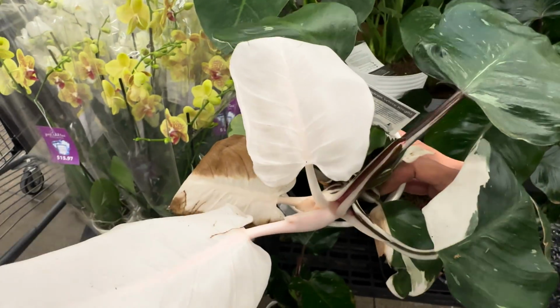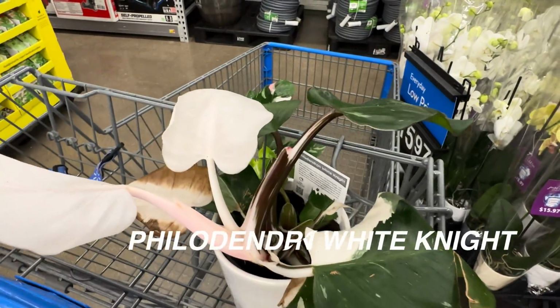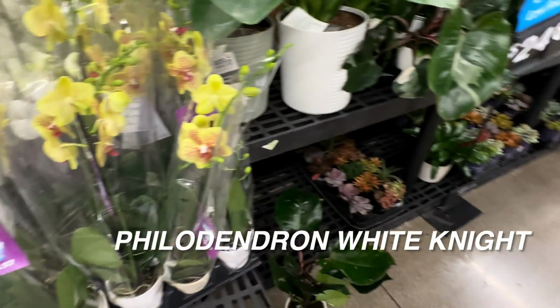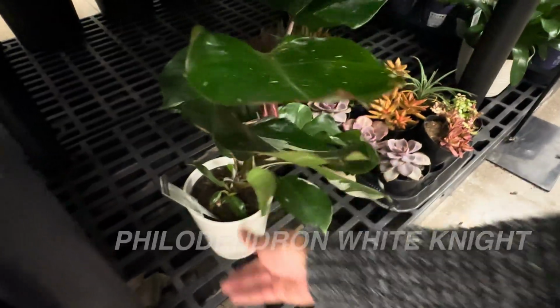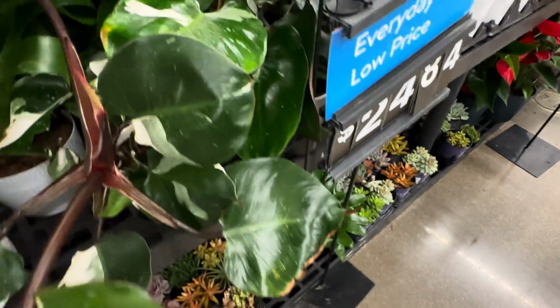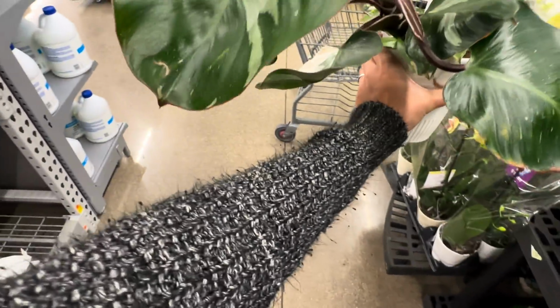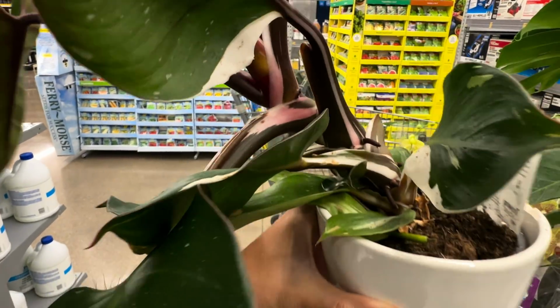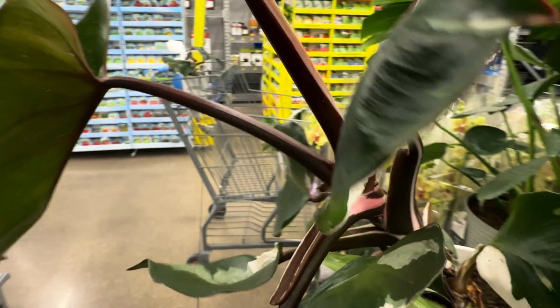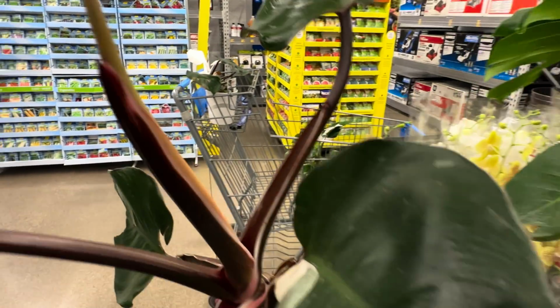But look at this. This one I was thinking about purchasing, but we're just gonna put it in the basket, but I just feel like that white variegation is really not healthy for it. You want more of a balanced variegated plant. So that larger leaf one that's pushing out a new leaf, that's something I could work with. I feel like we can push more variegation out of it. And if it doesn't get too variegated, what's very appealing about this Philodendron White Knight is the stems. Those white margins on the stems are really cool.